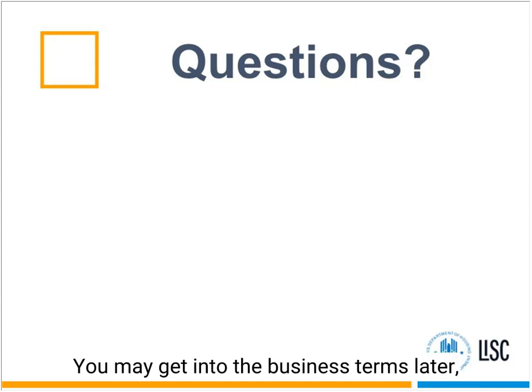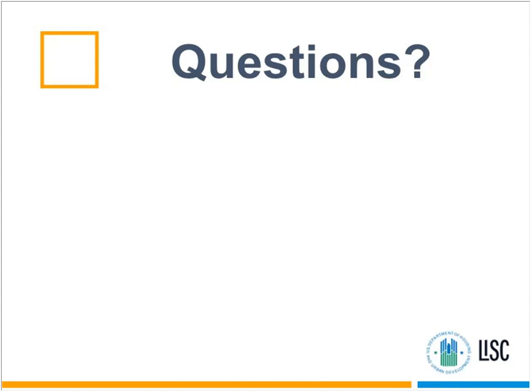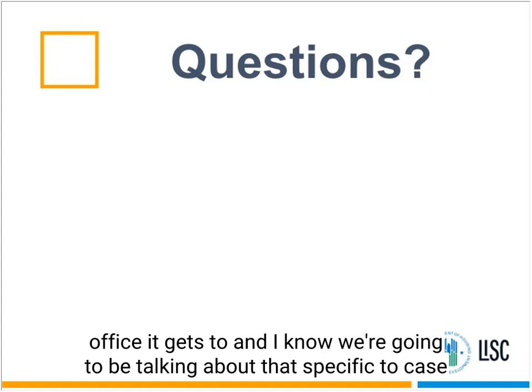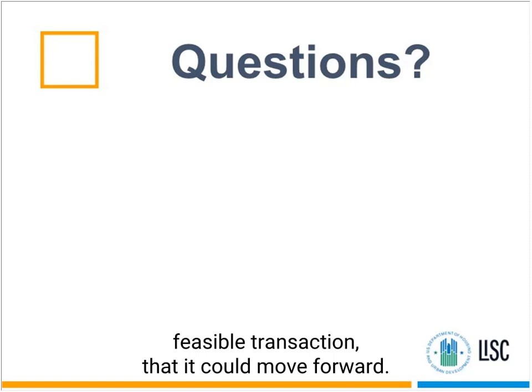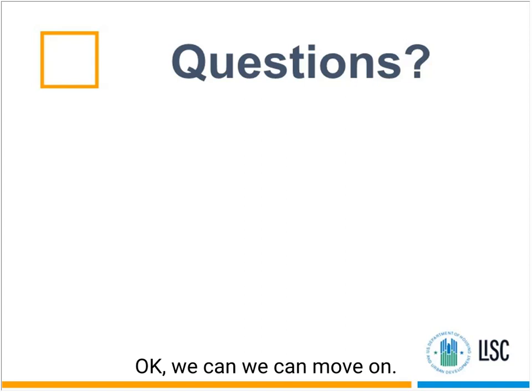You may get into the business terms later, but will HUD entertain amortization periods of 30 to 35 years? That would be a question you'd have to work out with the HUD field office as well as the national office. I know we're going to be talking about that in the case studies, but it has to do with the underwriting of the transaction. Ultimately, if it's determined that it's a financially feasible transaction, it could move forward. If there are questions about the feasibility, that could be problematic for the developer. Okay, we can move on.